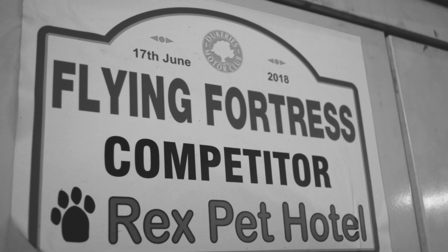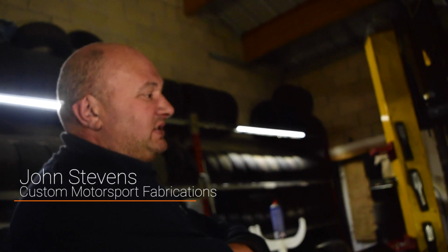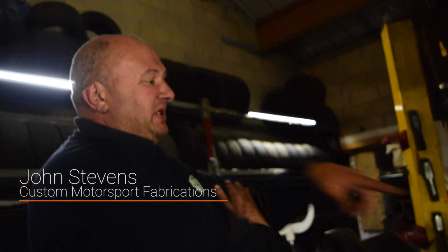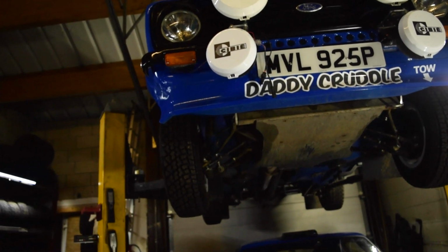Both cars are built the same. The engine's a Duratec. Obviously mine's an AP built engine, which is producing 240 brake. The gearbox was a brand new gearbox from Quaife, a Type 9 5-speed close cut. Axle was brand new, but we built them bare from a shell.